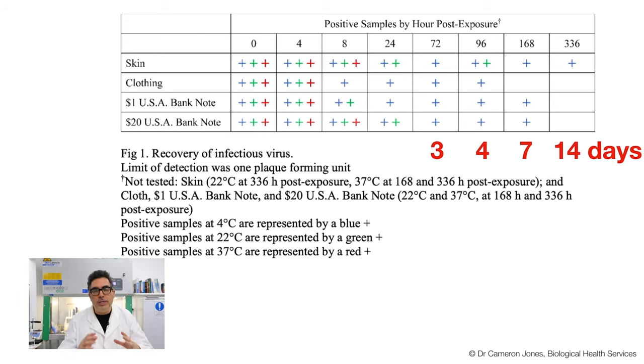These researchers were interested in the persistence of the coronavirus, and they looked at this on various types of currency, the $1 and $20 banknote, but I'm much more interested in the top line of this table, which shows you the positive samples, that is swab samples that have been collected from skin. You can see, reading from 0 hours right across to 72 hours, which is 3 days, right up to 336 hours or 14 days. This is showing you that the virus remains on these surfaces for up to 14 days.